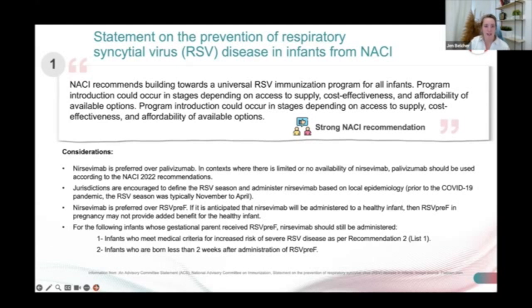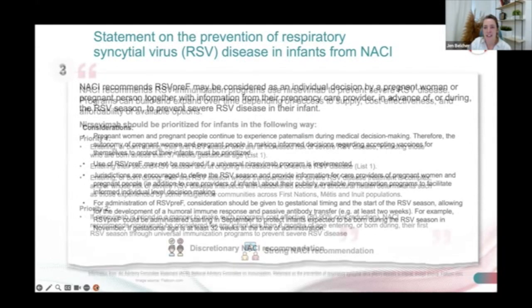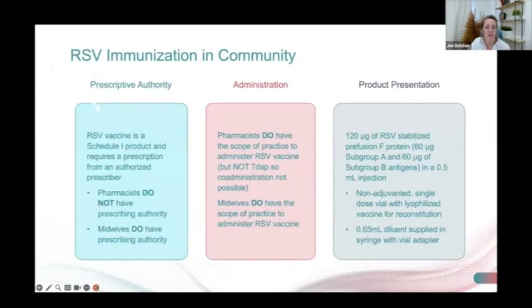From a practical standpoint, what is this going to look like, given the different scopes of practice of individuals who interact with pregnant individuals who may have that opportunity to have these types of conversations. As I think I mentioned before, RSV immunization in totality, regardless of the population, is a product that requires a prescription currently. In the vaccination space, vaccines are typically scheduled based off of their inclusion in most or all publicly funded programs. Those vaccines typically are made non-prescription or Schedule II, still require the assessment, but don't actually require a prescription order for the product.